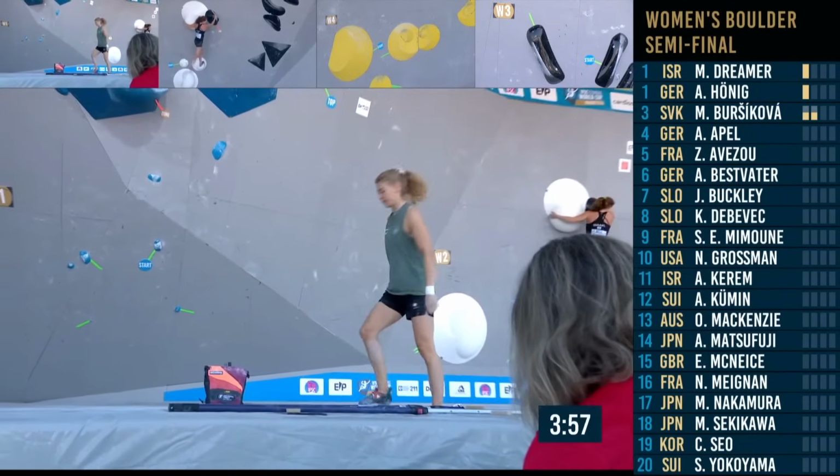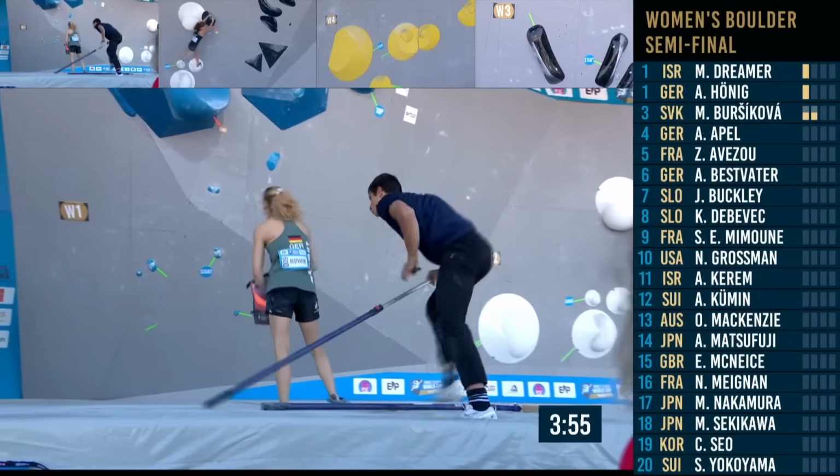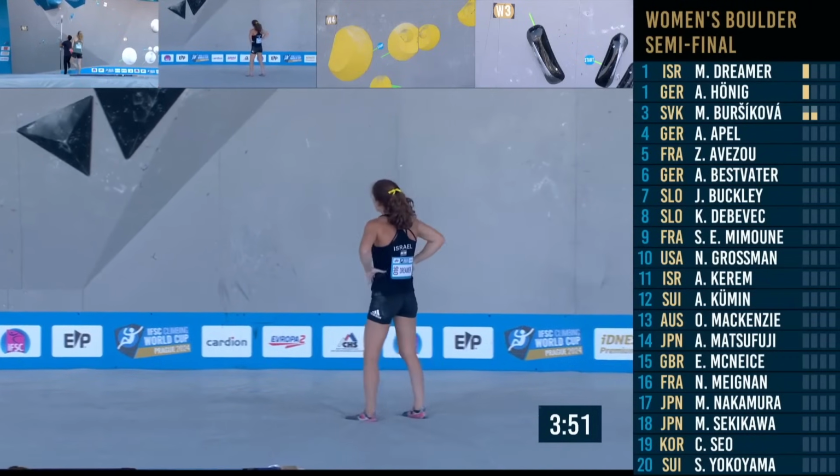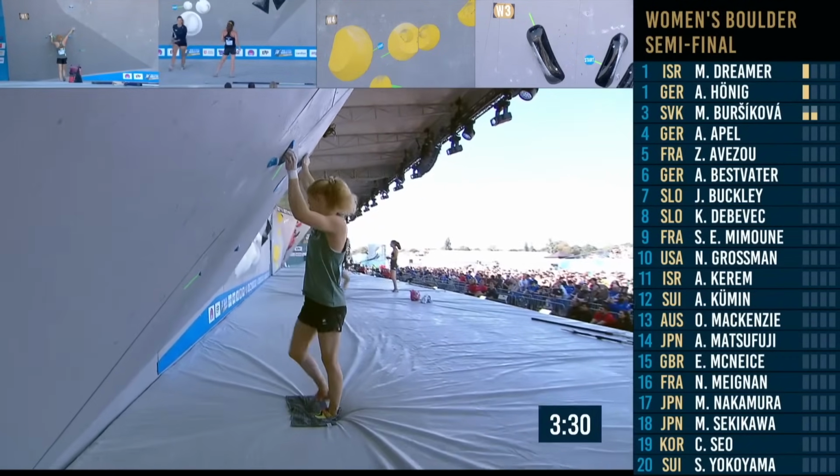But it's interesting that in the first move, athletes are really changing up, going left hand and right hand. Yeah, you're right. There's a variety of different ways through that.